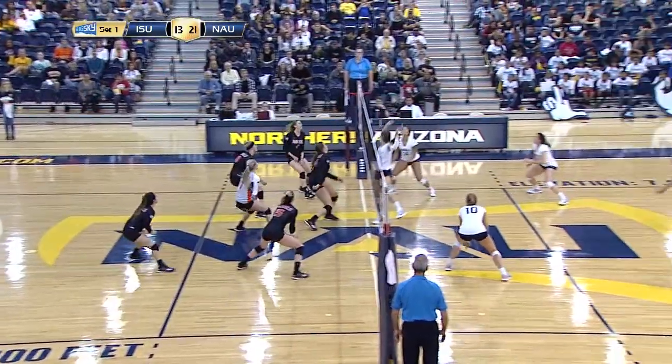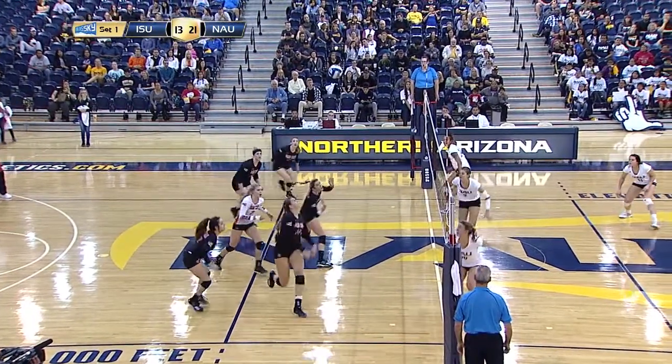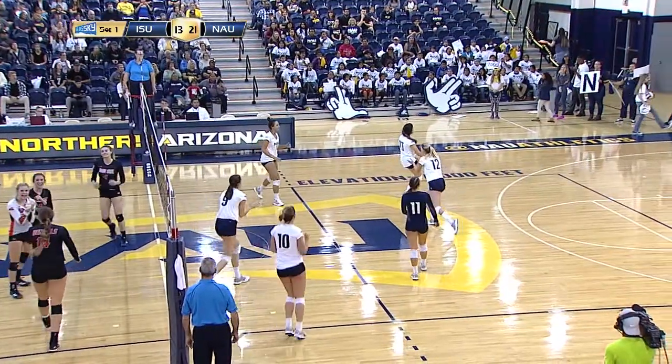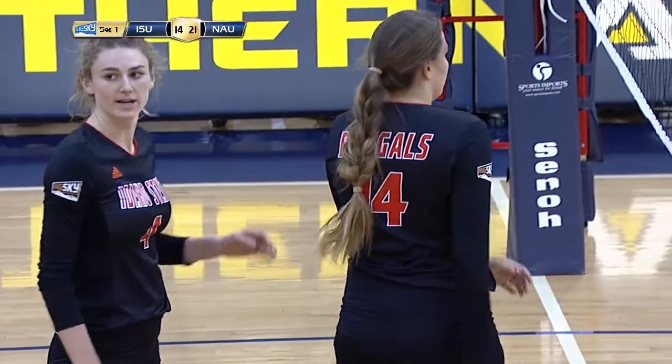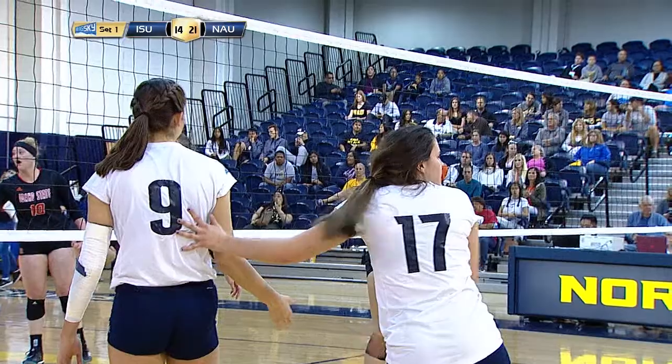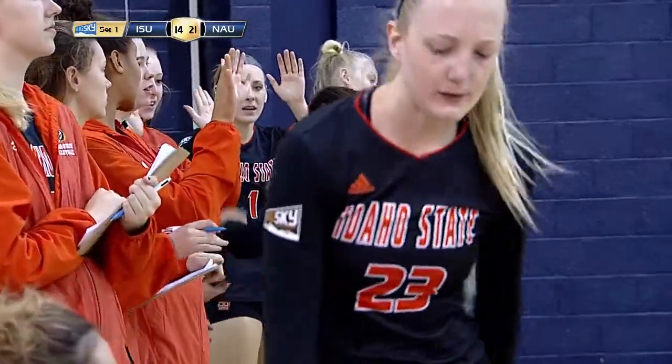Nice high pass from Hurst and a quick ball to the middle. But Pearson was stuffed on that one, and she's looking for another one on the slide. And she puts that one in the back corner. And that's a good kill there by Pearson, and she's a big net front presence there, defensively and offensively for the Bengals team. 6'3", tallest member of Idaho State's team.